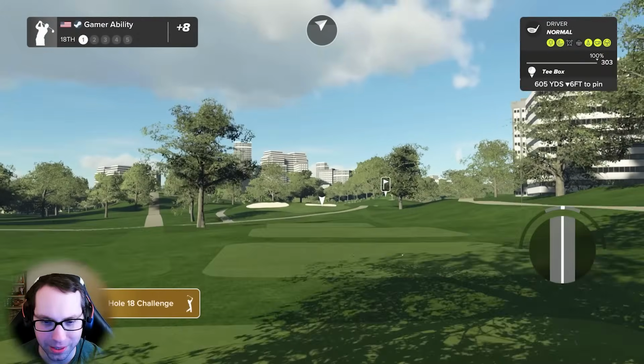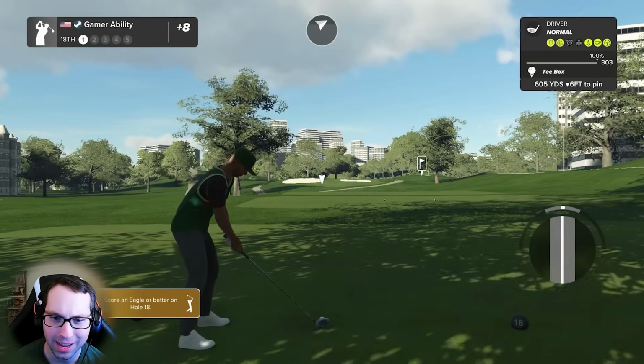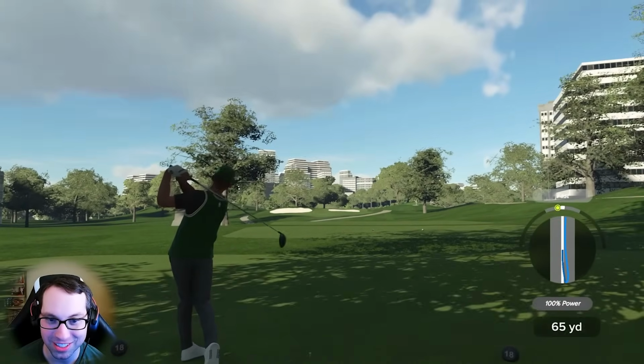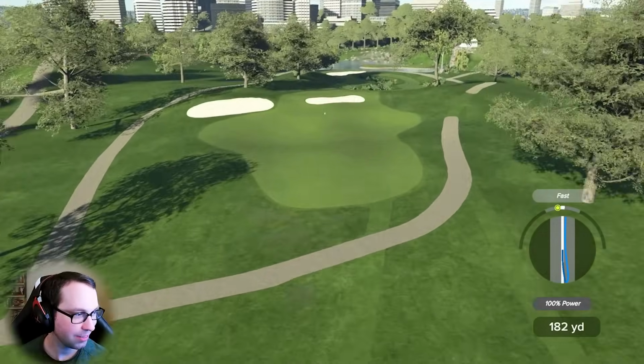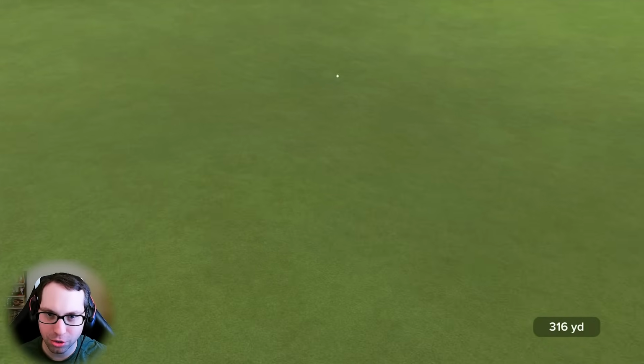What did we shoot last week? Do you all remember? 10 over on this hole. 8 over. We were around 8 over. And we had some really tough ones. Number 12 killed us last week. Some solid contact. Let's finish strong with some momentum, right? Let's finish strong with some momentum moving forward.